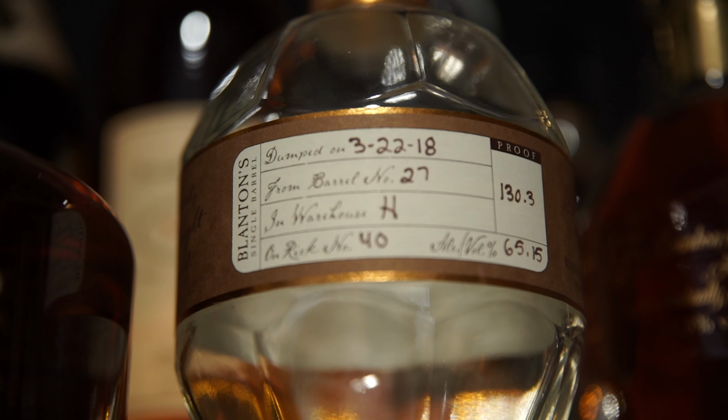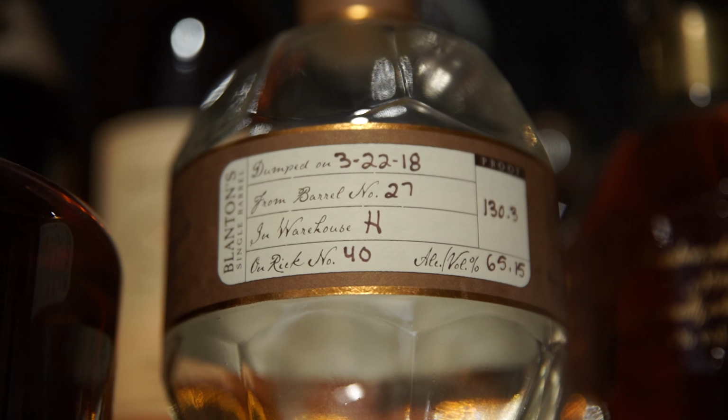Anyway, I haven't had this much straight at all. I've used it as a blend. It's 130.3 proof. This bad boy was dumped in March of 2018 on the 22nd to be exact. Barrel number 27, Warehouse H. Cheers. Let's kill it.